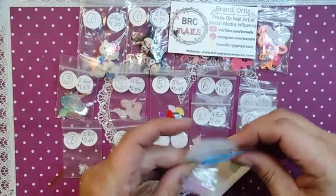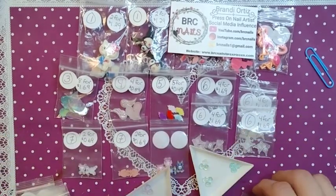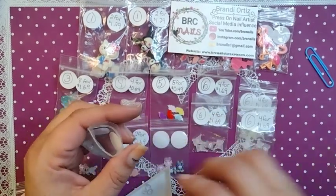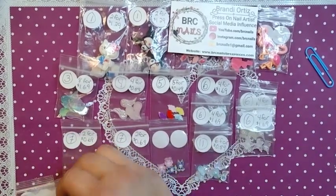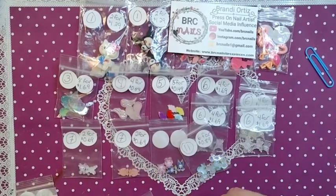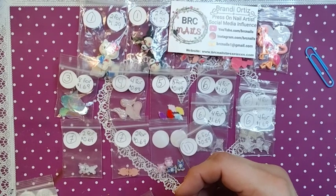Oh, here's the numbers that I skipped. We do have number 8, 9, and 10. So I will put these back in here. She doesn't have 8, 9, and 10 listed on her sheet though, so I gotta wing it. So number 8 is, these are the crosses, wait a minute.